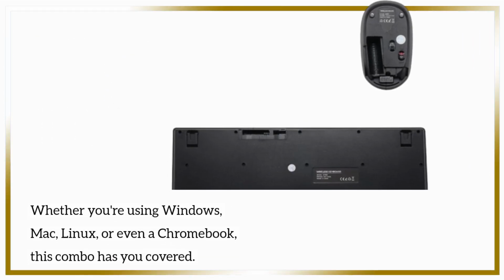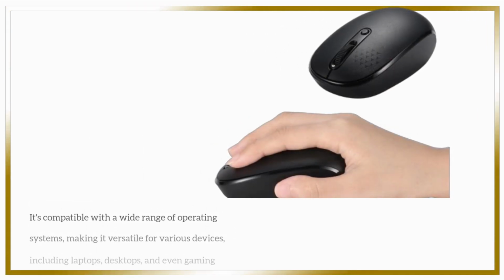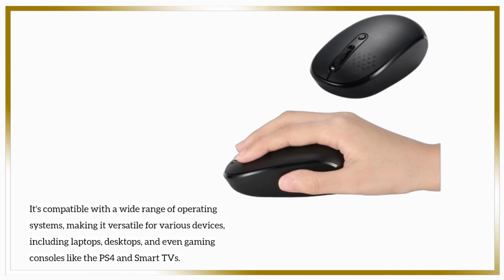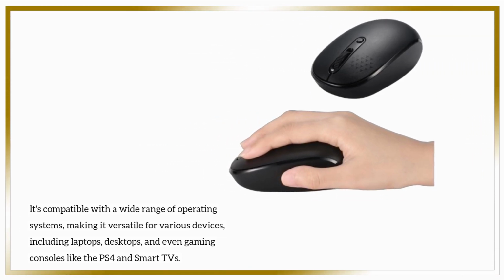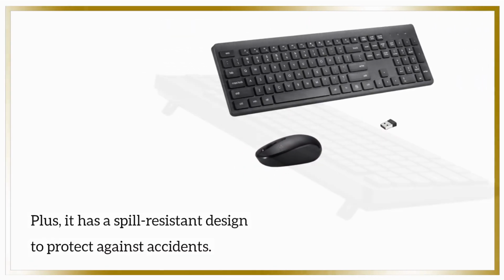Whether you're using Windows, Mac, Linux, or even a Chromebook, this combo has you covered. It's compatible with a wide range of operating systems, making it versatile for various devices, including laptops, desktops, and even gaming consoles like the PS4 and smart TVs. Plus, it has a spill-resistant design to protect against accidents.